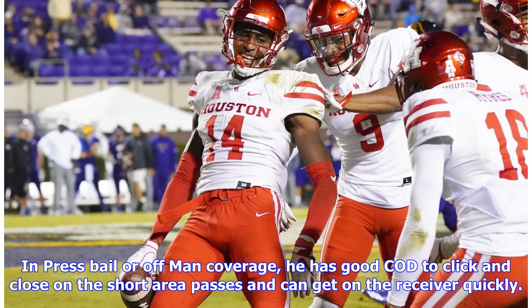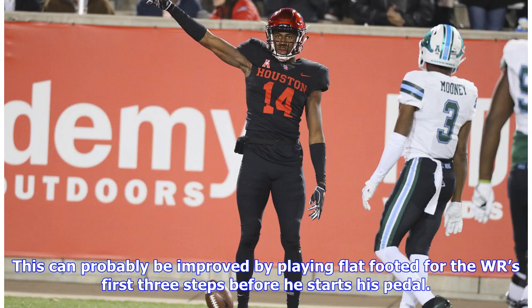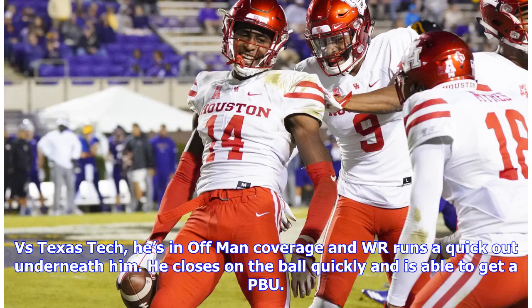In press Baylor off-man coverage, he has good quickness to click and close on the short area passes and can get on the receiver quickly. He keeps a big cushion when in this coverage, seemingly not wanting to get beat deep, but allows easy catches at the intermediate level. This can probably be improved by playing flat-footed for the WR's first 3 steps before he starts his pedal. With more reps he can get more confidence and trust his speed.